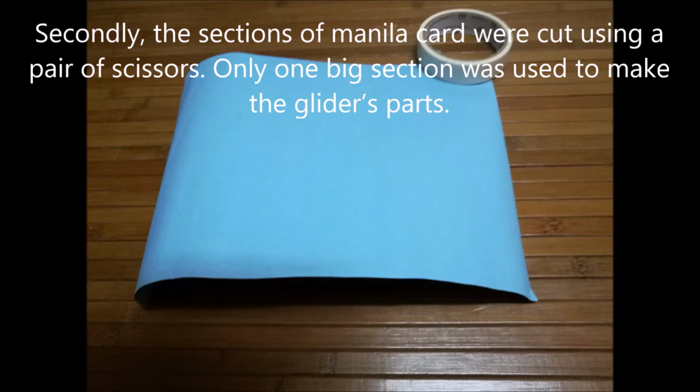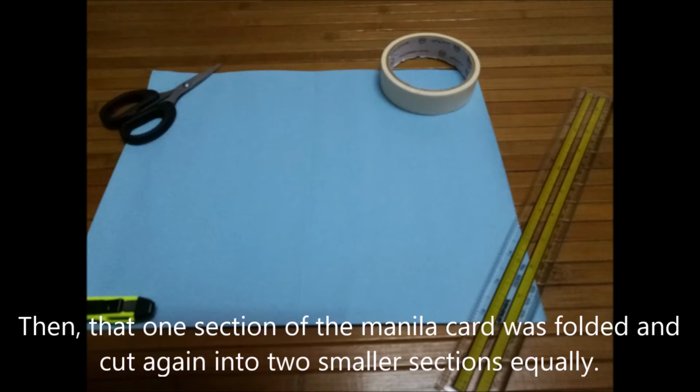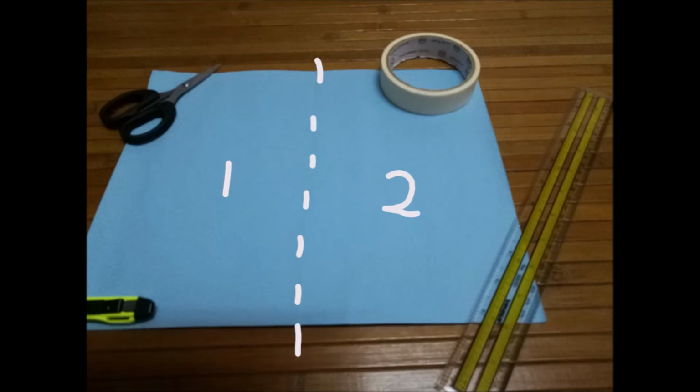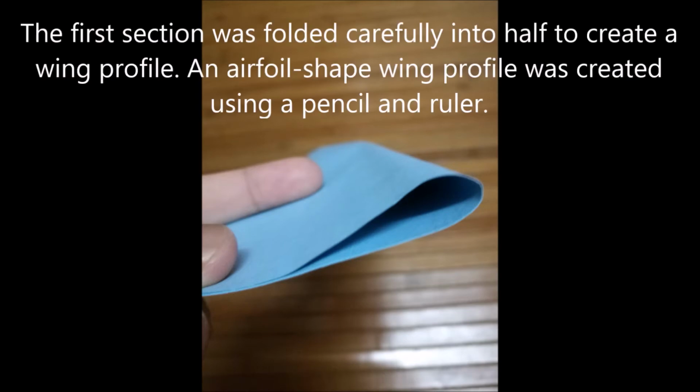Only one big section was used to make the glider's parts. Then, the one section of the manila card was folded and cut again into 2 smaller sections equally. The first section was used to make the wing, while the second section was used to make the fuselage and the tail. The first section was folded carefully into half to create a wing profile.